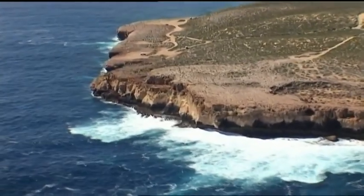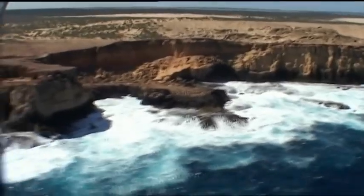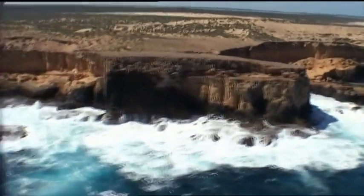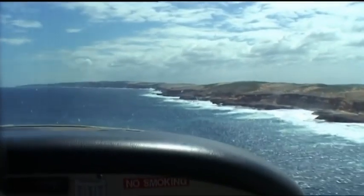Now, Steep Point is the westernmost point on mainland Australia, and off Steep Point is Dirk Hartog Island, and that's where we're going. We want to fly along, have a look at the cliffs, and then we can take our boat right around the island. It's going to be a great trip.